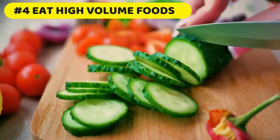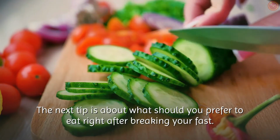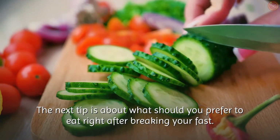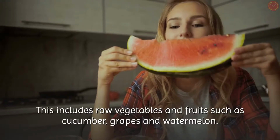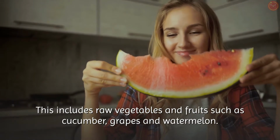Number 4. Eating high-volume foods. The next tip is about what you should prefer to eat right after breaking your fast. It's high-volume foods. This includes raw vegetables and fruits such as cucumber, grapes, and melon.